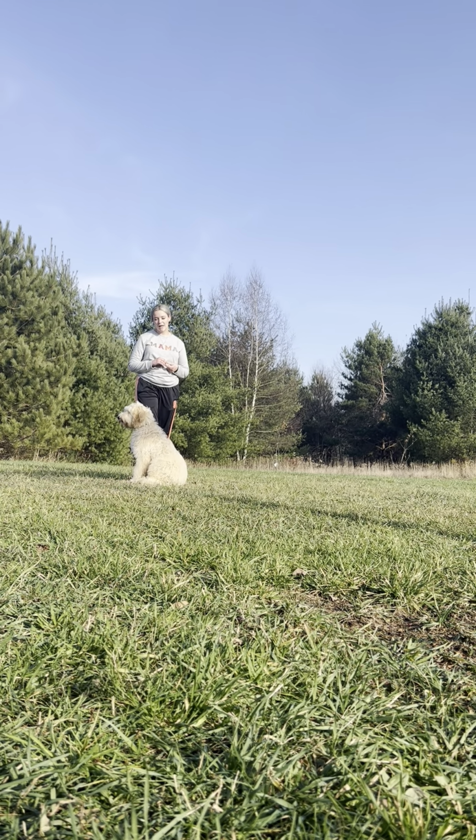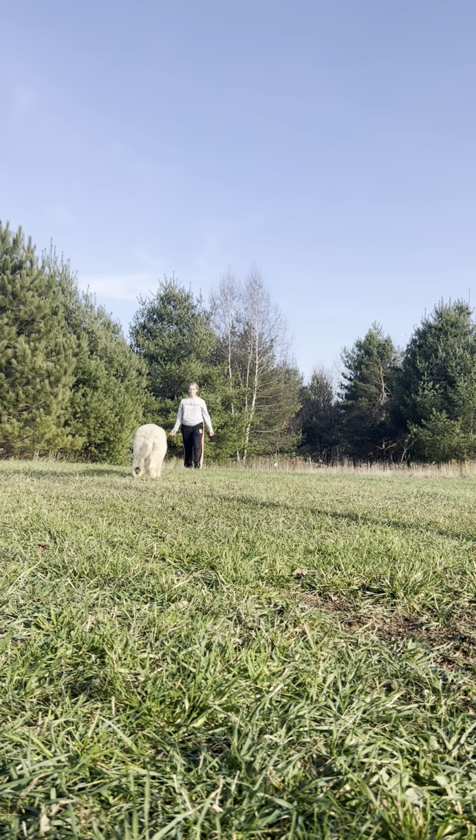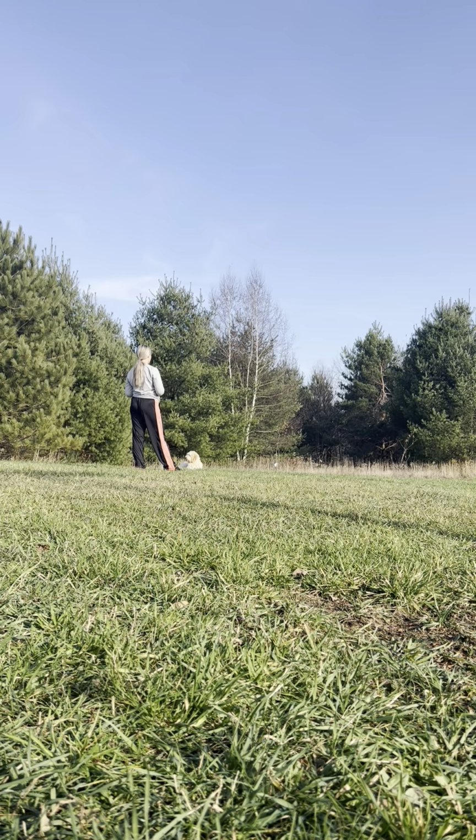For this part of her go-home video, we're gonna have Ophelia demonstrate her down stays. So, going to get her attention. Down. Stay. Flat open hand, same thing. Okay. Body language was kind of signaling there, like she might prematurely break away.